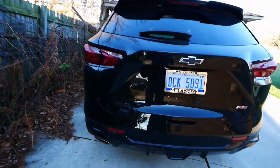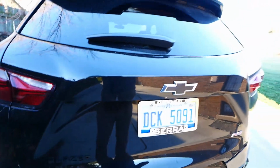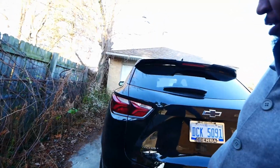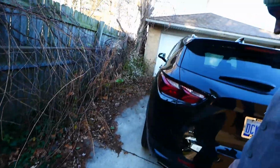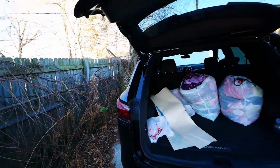So the first cool thing is when you approach the Blazer, this Chevy sign illuminates. And I think that's where you kick your foot to get the tailgate to lift up. This doesn't work very well for me. It's a little difficult to get that thing to pop up.